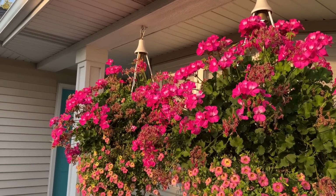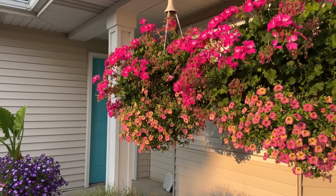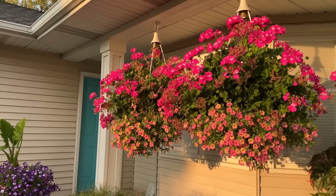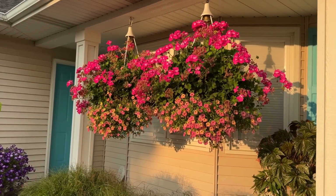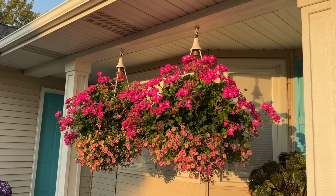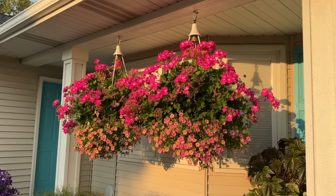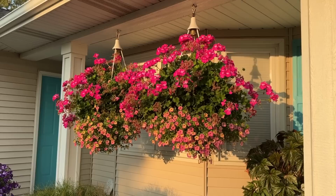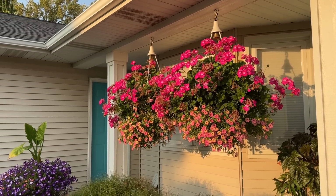This is the hot pink geranium that we carried, and we have that paired with the Superbell's Pink Lemonade, and those two planted together have done really well this summer, and I'm really enjoying the look. So they're in hanging baskets that are lit. You can see up at the top there those white bells. Those are lights. So in the night, when those lights turn on, especially when we're in the house, it looks like the lights are pink because of all the flower color. It just reflects in the light and illuminates as pink. So that's really pretty to see.